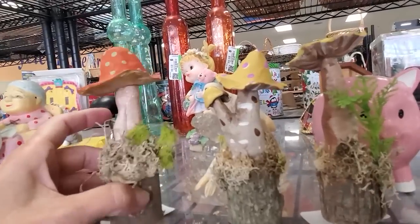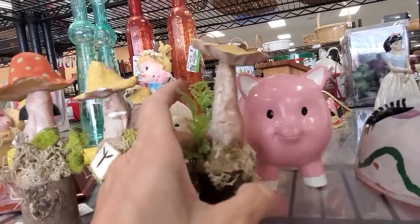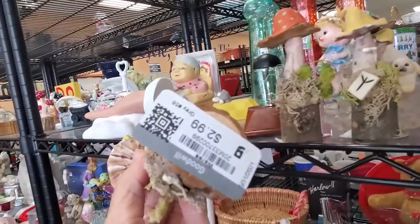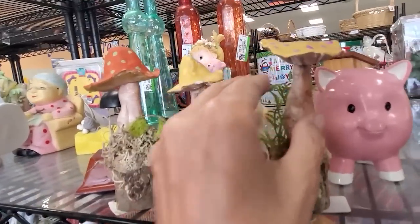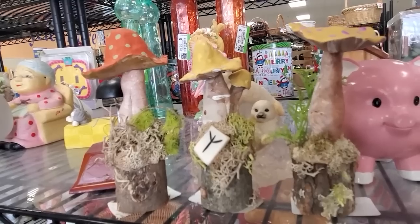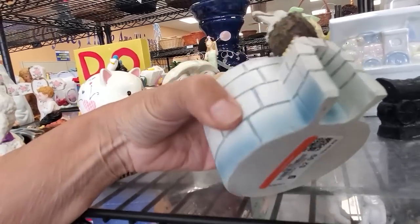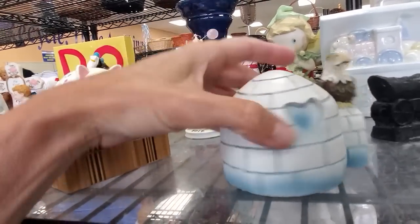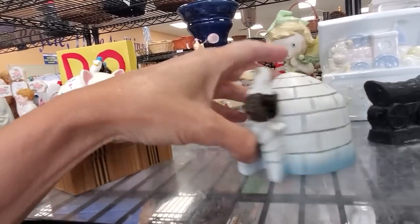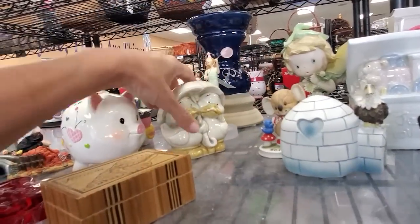Looky, looky what I just found. I found some little mushrooms. They are $2.99 each, which is a little more than I'd like to spend on them. But you know what? I don't find a lot of mushroom stuff, so I'm picking those up. This guy's kind of cute. Oh, it's very, very lightweight resin. He's cute though, isn't he? Kind of interesting. Sitting on his little igloo there.